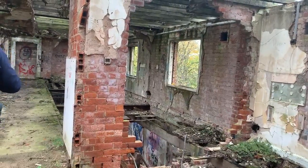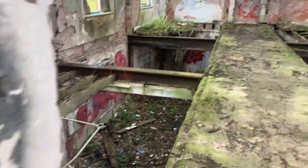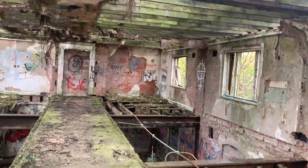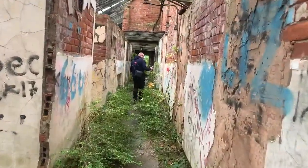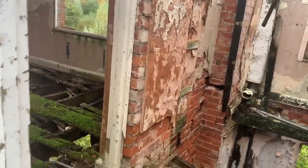Oh, I just saw that move then, Mike. Yeah, yeah. What? You saying I'm fat? No. You say the floor looks very dodgy. God, it's got a low ceiling in this one. I don't think I'm going in any of them, to be honest.